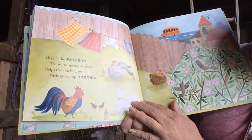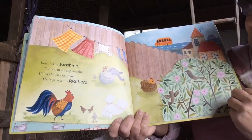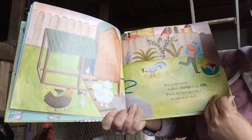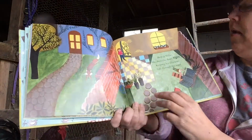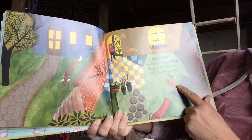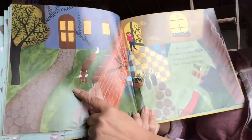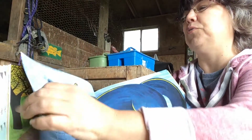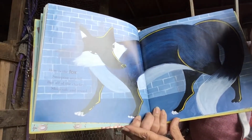Here is the sunshine. The warm spring weather helps the chicks grow their grown-up feathers. Here is the house, called a coop or an ark, where the hens go to bed as soon as it's dark. Here is Millie. She shuts the doors tight, keeping her chickens safe through the night. From who? The fox. You need to keep them safe. We lock up our barn at night too. Here is the fox, snooping around, but all of the chickens sleep safe and sound.